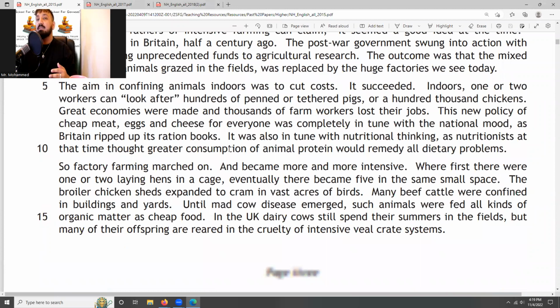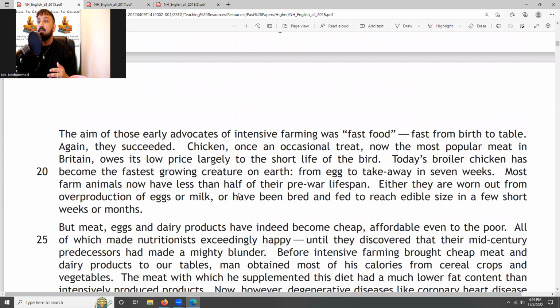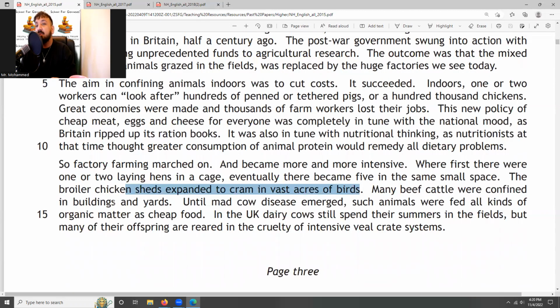So anything about cramped conditions. Here, look. "Two, five in the same space." "Broiler chickens either worn out." Here we go. "The broiler chicken sheds expanded to cram vast acres of birds." There we go. Cram vast acres of birds. Also here, many beef and cattle, same thing. So in the original part, we could say that these are two quotes about how intensive farming is bad, animals are treated really badly.